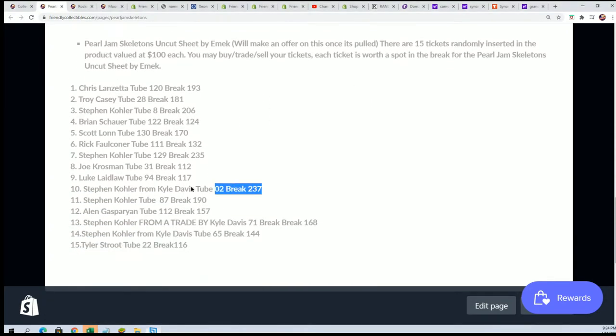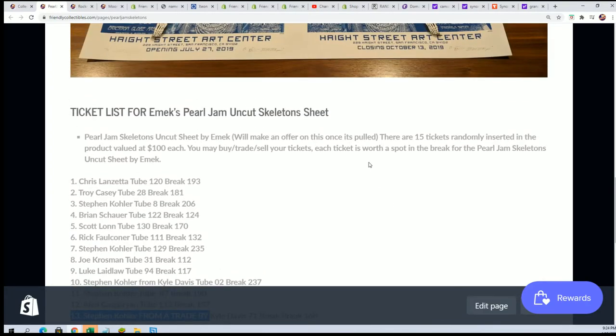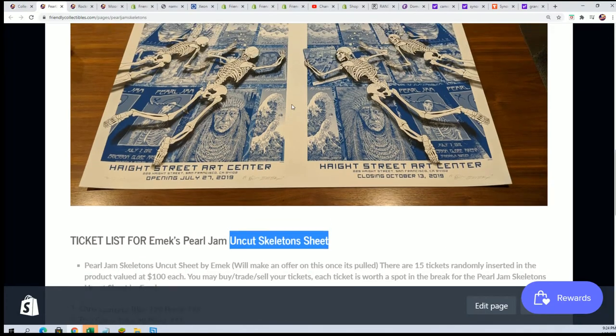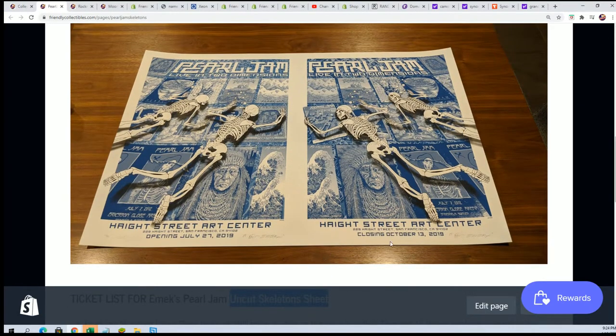So you can see the trades and stuff that went on. There was some trades to get into this one and things like that. This is really neat because it's uncut and it's actually got two signatures on it. It's even got some doodles on it. So you could duplicate, you could cut this and I don't know. I think it's worth more uncut.